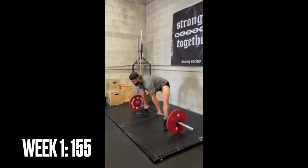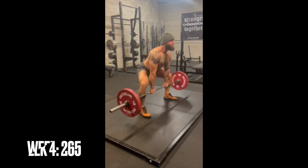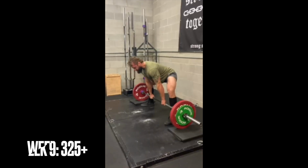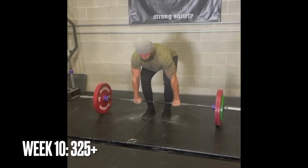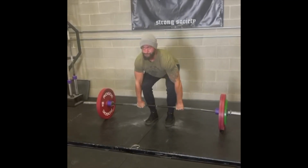Thank you so much. As you can see, I have the numbers here. Week 1, we go 155. We're just doing multiple sets of singles. Week 4 with 265, pulling conventional at this point, soon, but still sumo. We're going up quite a bit as body allows it. After about 10 weeks, we're up over 300 pounds.